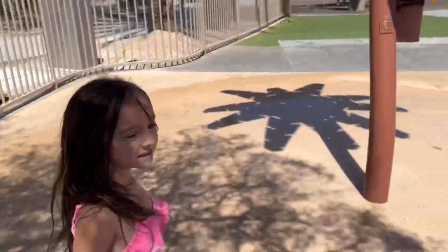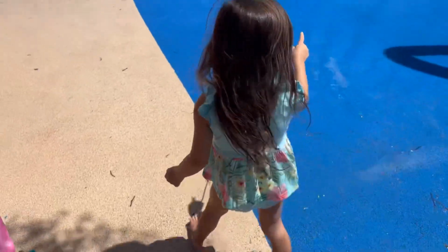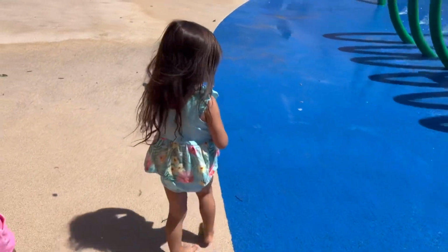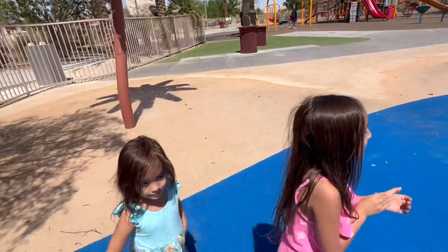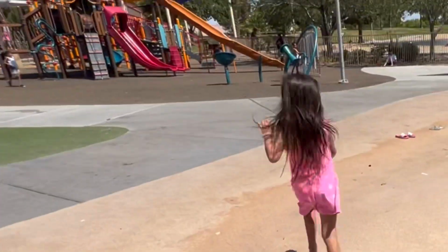Yeah, it's nice. We can splash. Let's splash our feet. Whoa, that's some good splashing. It's nice and shady over here. Yes, I'll watch you, of course. You want to go? I know, Daddy. Look, there's one over here. Let's go over here. We can put our feet in that one. Wow, look at this one.